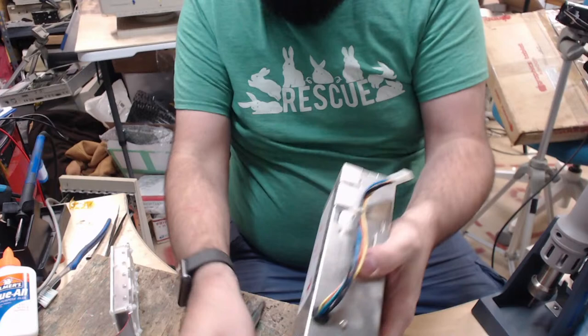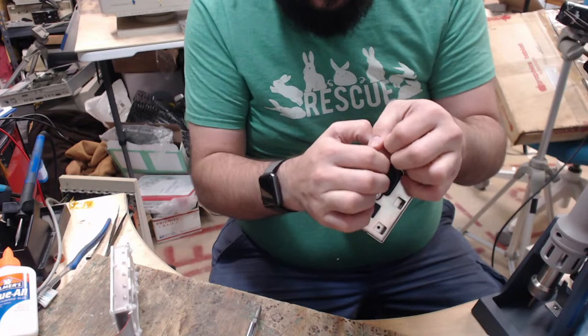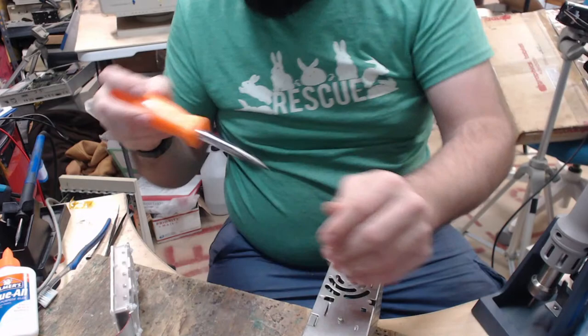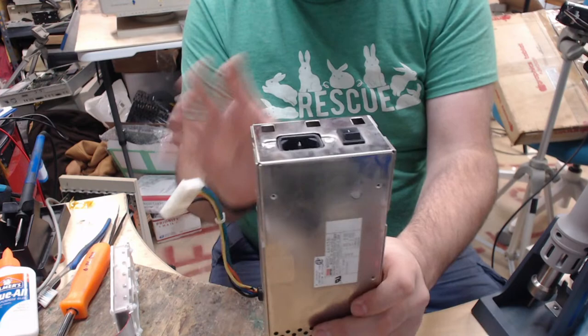I can't remember how to open this damn thing. Adam knows. It's more fun to just watch Steve break his thumbs. Do I have to remove these two from here? Because I have one that's completely dead. This might be the power supply from that. Thanks, Adam.